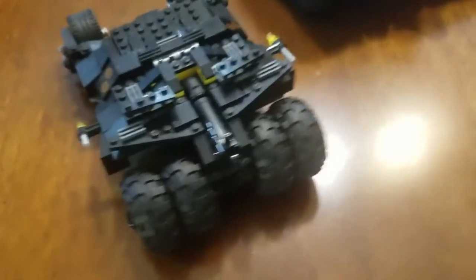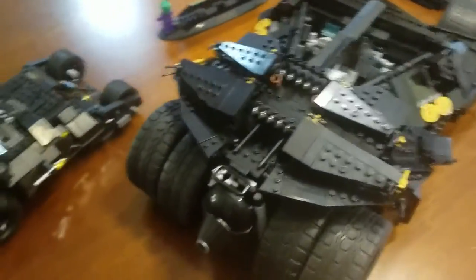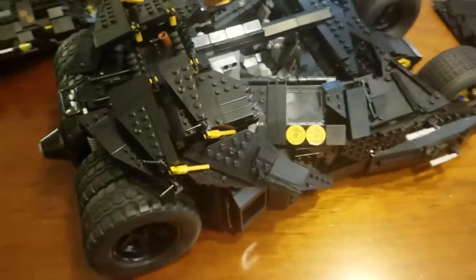So we'll do one last go around. Here's a little one. Little tumbler. Tumbler Junior or Mini Tumbler. And you get the wings, flaps.